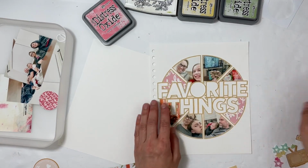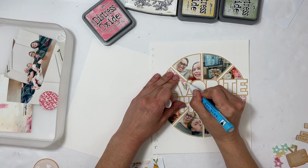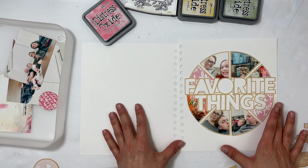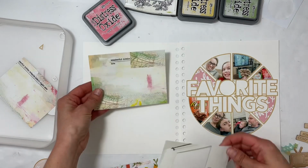So once I get the pieces all down, I'm going to make sure that I add in some more glue, because I feel like that is the tricky part, is just adding enough glue so that everything sticks down.